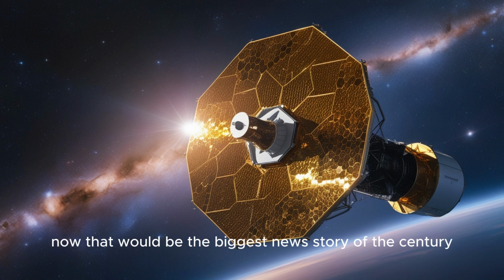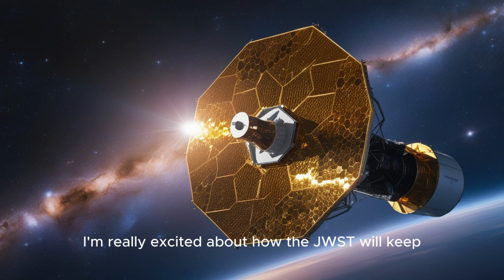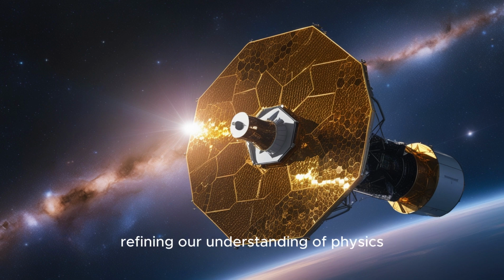Now, that would be the biggest news story of the century. But even if we don't find E.T. phoning home, just knowing that we're closer to figuring out if we're alone in the universe, that's pretty amazing in itself. You're telling me. And even beyond those headline-grabbing discoveries, I'm really excited about how the JWST will keep refining our understanding of physics, how stars and galaxies change over time, all that stuff.